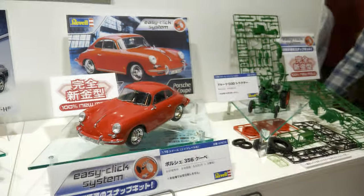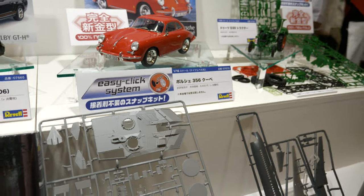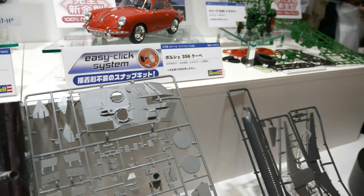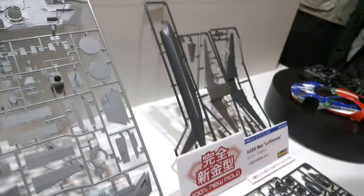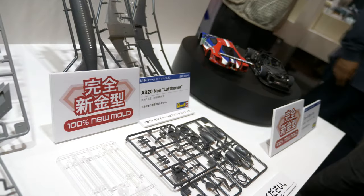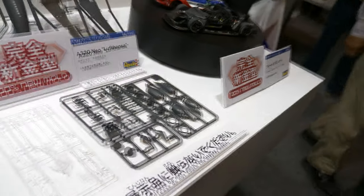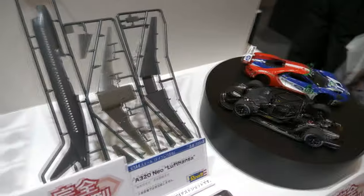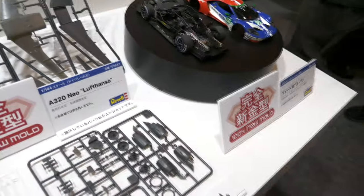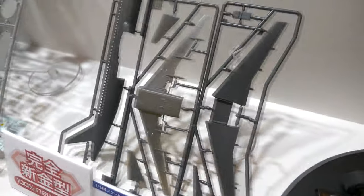Also, we have a snap together kit, coming back really. Model manufacturers need to simplify their kits for younger modelers and maybe to introduce the hobby to a new generation. Got an A320 Neo Lufthansa. I don't know if that's new, it is, it's a new mold A320, at last, from Revell. Their old one was getting kind of tired. Let's see if there's anything significant about it.